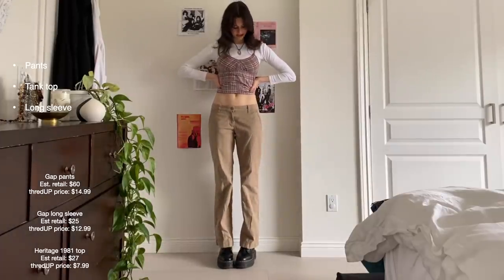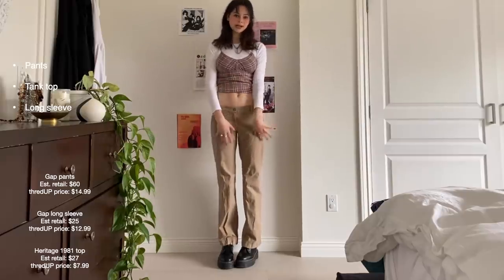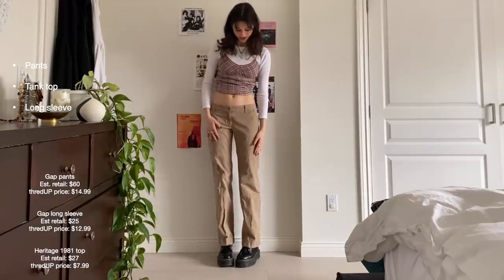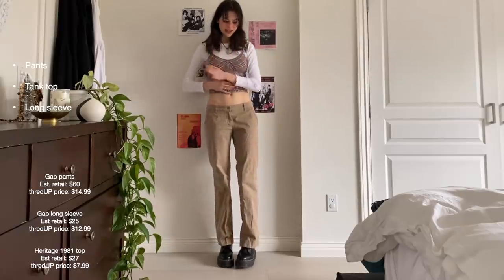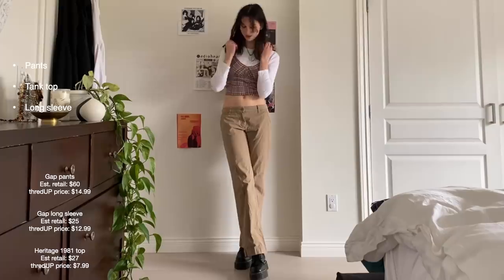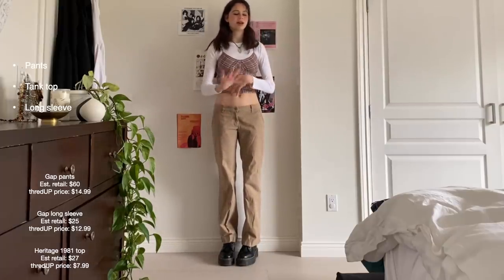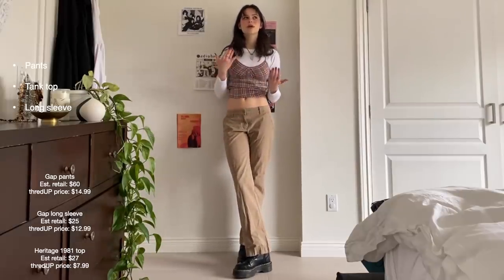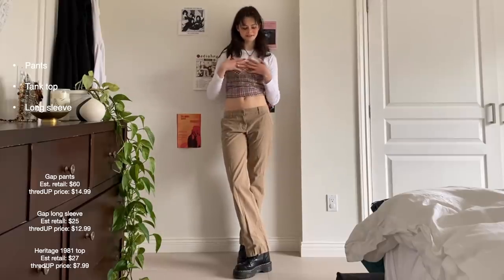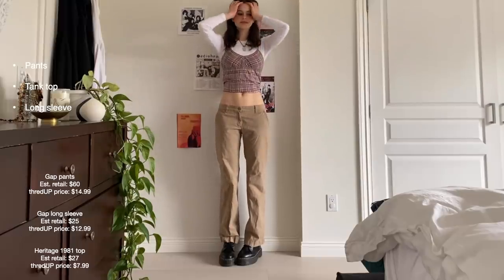Okay, so this is the next outfit. I really like these pants. They actually fit me very well. The brand is Gap. The estimated retail is $60, but then the ThredUp price is $14.99. So it's crazy. And then we got this little Heritage 1981 tank, also from ThredUp. This whole outfit is from ThredUp. Also, this long sleeve is from ThredUp, and it is Gap. I wore it with the dress, but I really like this outfit. I want to start doing more layering in the spring, and I feel like a little tank top with a long sleeve is really cute.